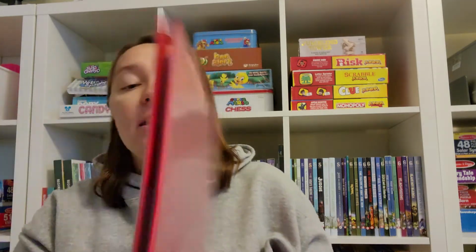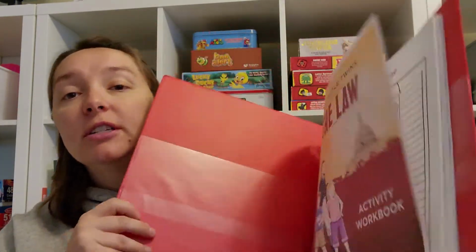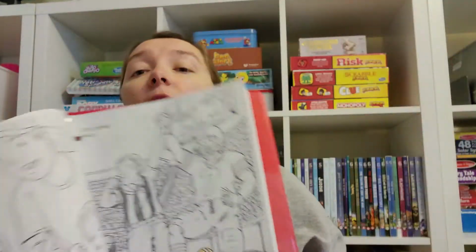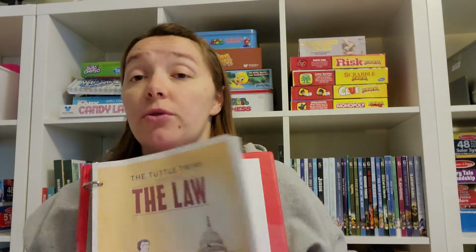And so what we did is at the beginning of every book, I will print out the worksheets and I'll put them in their binders. And then we'll just go through them. So right now we are on the 4th book.